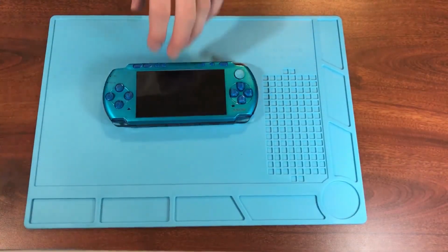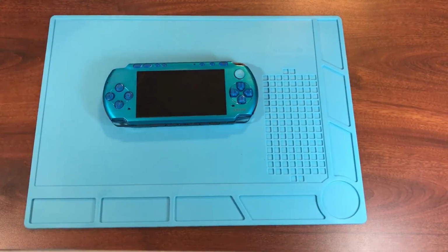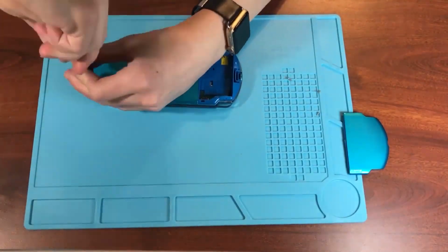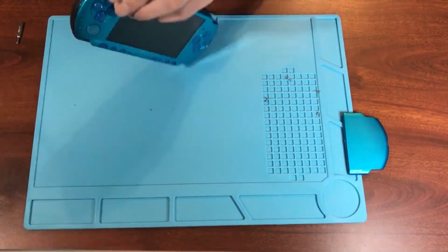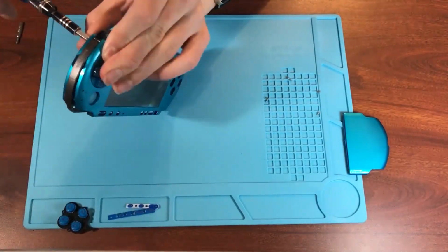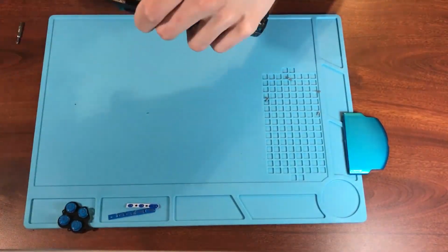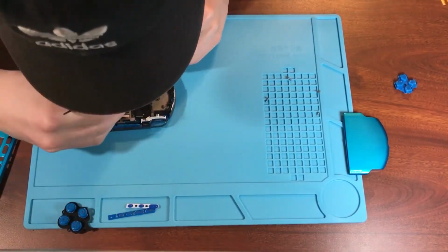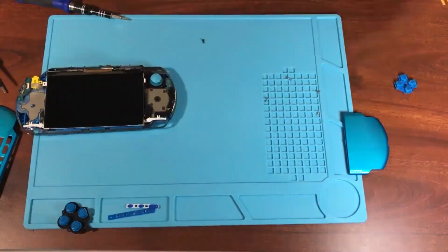So as you guys can see, I did upgrade my setup. What I was doing here is basically taking this PSP apart to see if it still works. I'm going to plug in a broken screen to it, and I actually found out that it did, so I bought a shell replacement, a clear shell replacement for this one, to see if we can get this one working again.